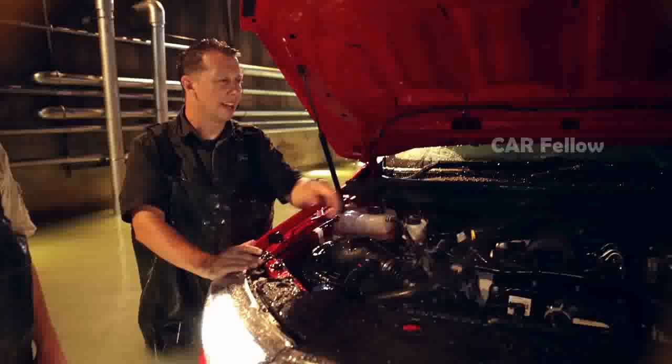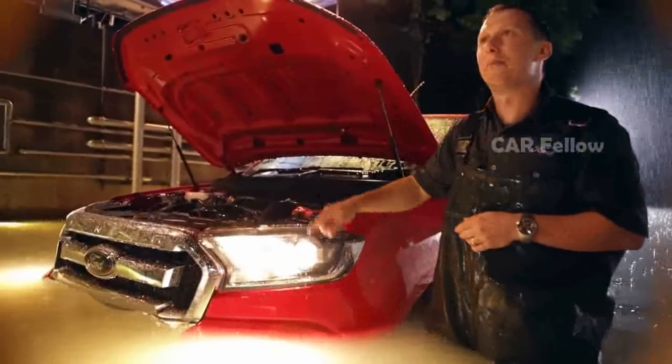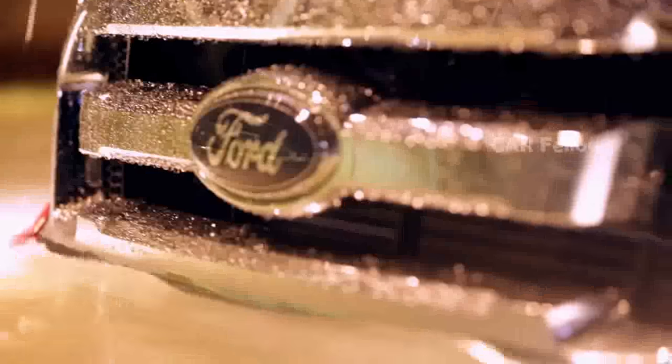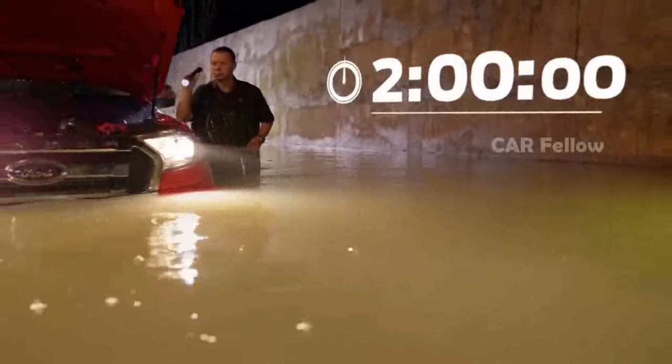We've got all sealed connectors that are watertight. We don't want water getting in there, otherwise there'll be pistons everywhere. The fog lamps would have been sealing down the bottom there. High intensity, still working. The Ranger's elevated air intake keeps the engine idling normal, proving to be ready for any kind of waiting situation. That's 2 hours.